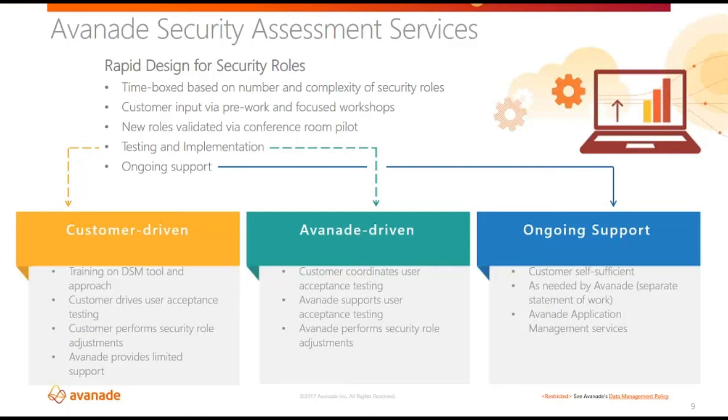And so our main offering that we're going out with is what we're calling this rapid design for security roles offering. And we're really shooting for time boxes based on the number and complexity of security roles that an organization wants to target. And so we'll take a little bit of customer input and say, hey, we want to focus on these 5 roles or these 10 roles. And we think these ones are pretty straightforward and these ones might be more complex.